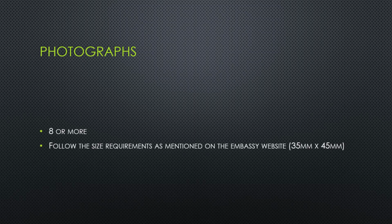And then some of the requirements, of course, of the visa appointment are photographs. As you all know, you need photographs for sure. 8 or more are good, because you never know how many copies they need. So the better option is to have about 8 photos. And the size requirements, as per mentioned on the embassy website, at the moment the size is 35 millimeters by 45 millimeters, but the better option would be to visit your country's German embassy website, and over there under the photo requirements you can see what the dimensions for the photographs are.